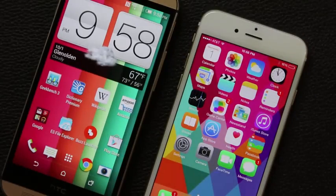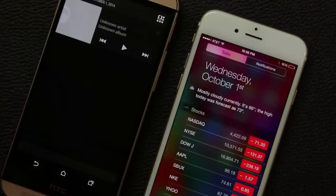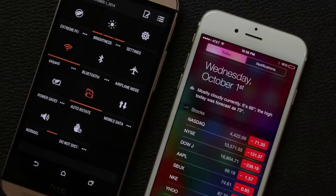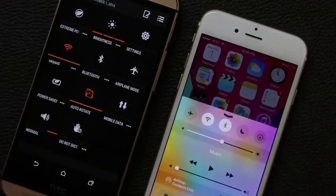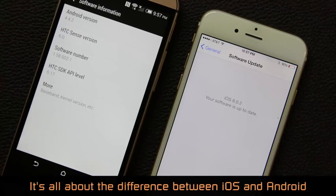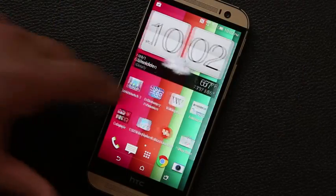Alright, so let's move on to the software, which is a very important comparison category. The iPhone 6 runs on the latest version of iOS 8, while the HTC One M8 runs on the latest version of Android KitKat, with the famous Sense UI skin running atop Android. When comparing these two phones from a software perspective, everything boils down to the difference between iOS 8 and Android. Now, I cannot go into the details because that would take forever. So what I'll do is give you the two major distinctions between these two operating systems.